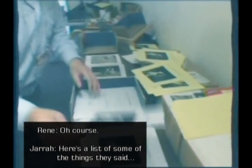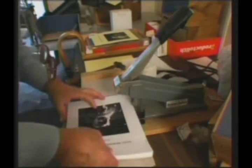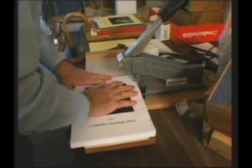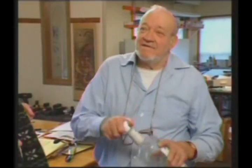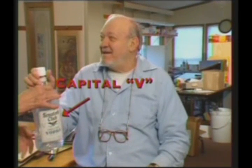Of course. Here's a short list of some of the things that they said. You're stapling your book together by hand. No wonder space-age technology seems impossible to you. He keeps his water in a vodka bottle and labels it with a capital V.